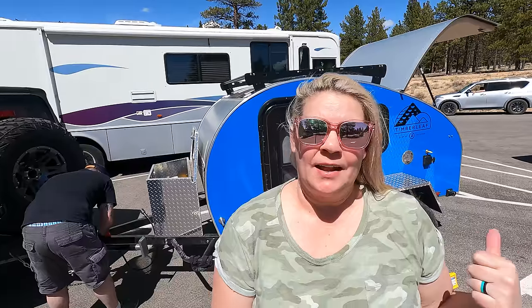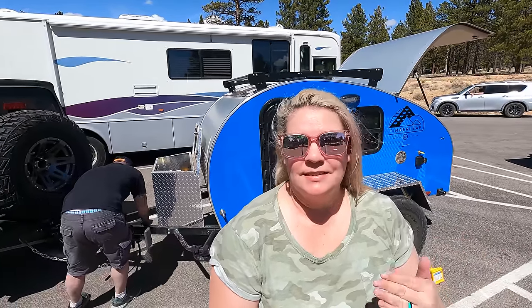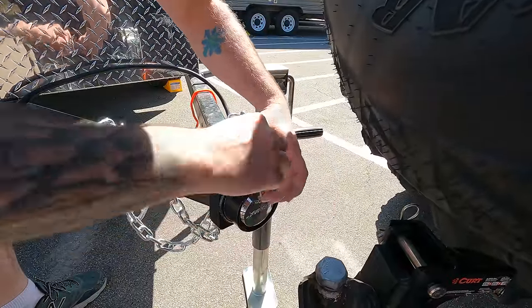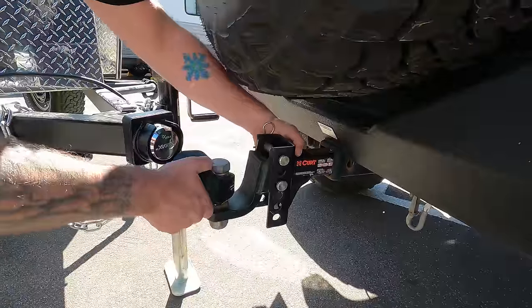So one thing to note, if you come to Bryce Canyon and you have a trailer or anything longer than 20 feet, you can't take it past a certain point in the park. So we actually had to drop our trailer here at the parking lot, put the hitch lock on, and then just took off in the Jeep, which was totally fine. Obviously it's still here, so pretty safe and secure.